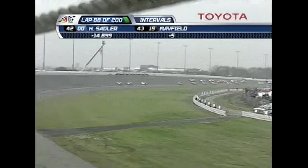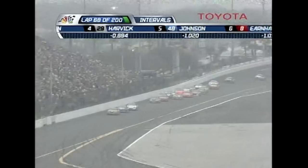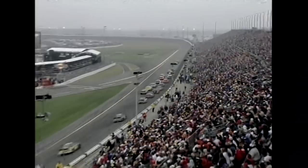Jamie McMurray, who had a problem with a jack on the pit stop and had to give up the lead, make a second pit stop under the caution, restarted 39th, has worked his way into the middle of this pack in 14th spot. I don't know what they were doing with the oil. The hotter they get the oil, the thinner it becomes and the less resistance the moving parts have inside the engine. Matt Kenseth, Kurt Busch, Ryan Newman, Kevin Harvick, Jimmie Johnson up front. We'll go through the field when we come back to Daytona.